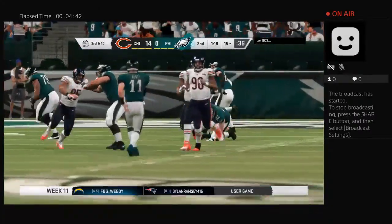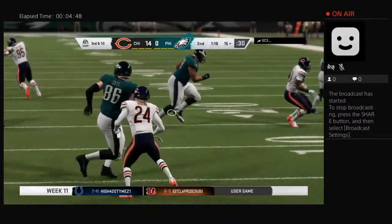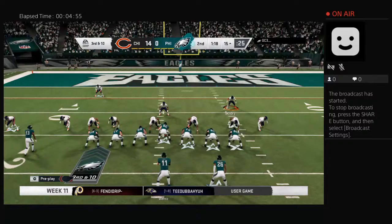Another throw on second down, and this one incomplete as well. Feels like they're getting caught in between here because they had incompletions on first and second down. Now you got to worry a little bit about the clock because you prefer not to give them another shot here in the first half. But if you don't pick up the first down, guess what? You're likely going to have to.